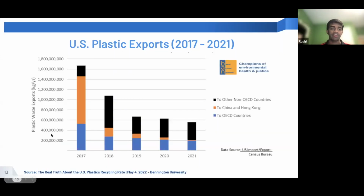We also see that countries in the West, like the United States, tend to export plastic to other countries like China and Thailand and have them deal with our plastic waste. However, in 2017, China banned plastic waste imports from the United States. This means that the US has so much plastic waste sitting around domestically, and a lot of places in the United States don't have the proper recycling infrastructure, and as a result, a lot of this waste ends up going into the landfill.